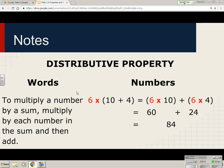So this is just for multiplication, and what you can see here is I did 6 times 10 plus 4. So basically what we're doing here is we're sharing. So the 6 can go with the 10 and the 6 can go with the 4. So you could regroup it to have two separate multiplication problems, 6 times 10 and 6 times 4. You could also probably call this the sharing property, and it's only for multiplication.